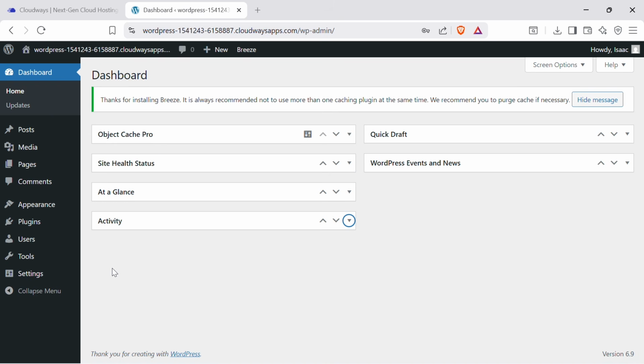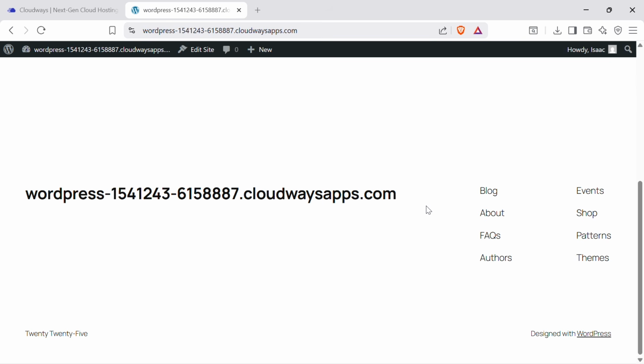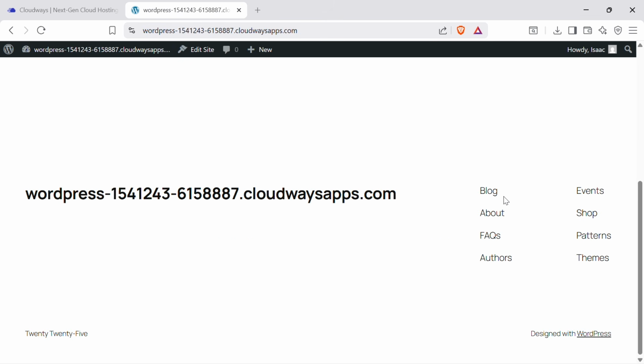So the very first thing that we want to do is go through and install Elementor. Because if you look right now, if we visit our site, we just see this. We see nothing really at all. It doesn't really look like a website. You'll see it's already installed this 2025 theme, basic template, and you can click edit site here and start building from here.